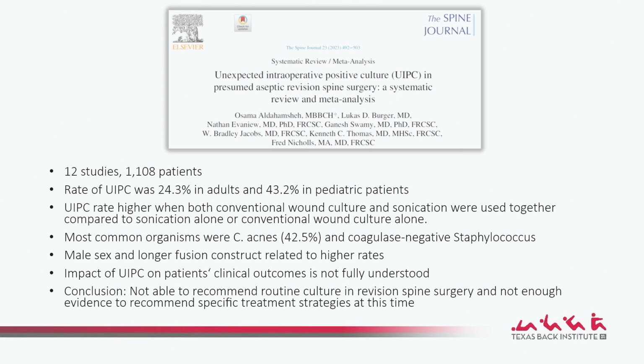But there's a lot of research going on in gut microbiome and biofilms and things like that. What's pathologic, what's not. Could this be a reason for hardware loosening or pseudarthrosis in lumbar spine reconstructive surgery? Again, Izzy can talk about that better than I can in that particular literature, because I know he's been culturing his redos for a while.